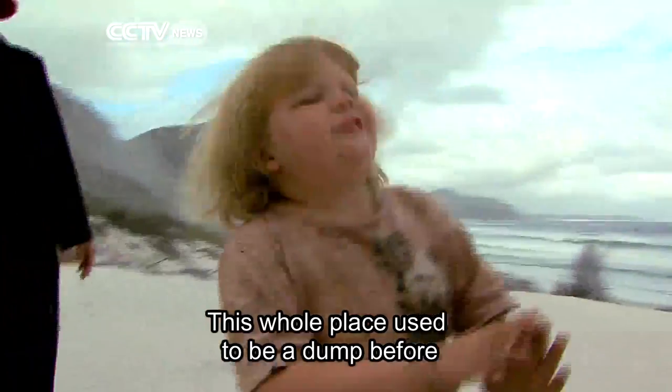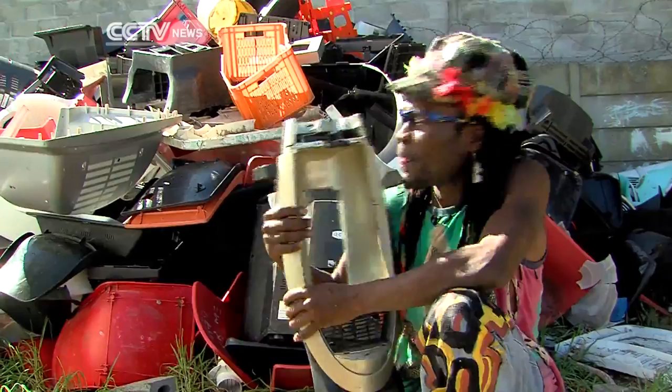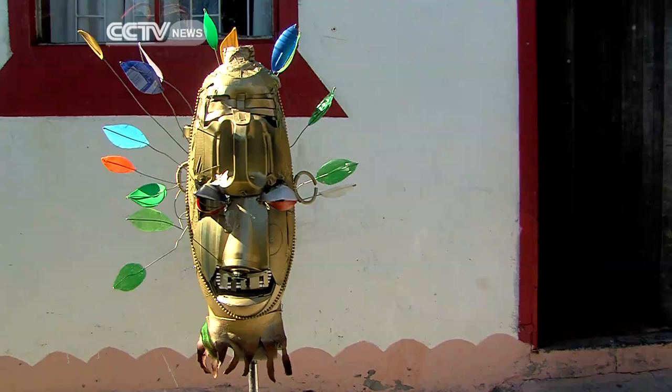This place used to be a dump for... And the water was full of junk. I can just take this thing and then build something out of it. What can I make out of it? Maybe I can make this into a beautiful mask, really.